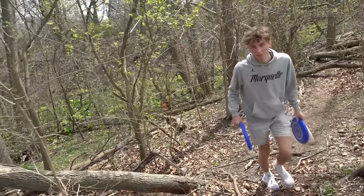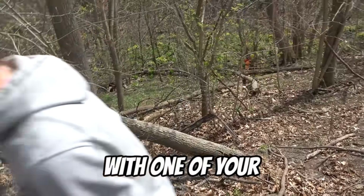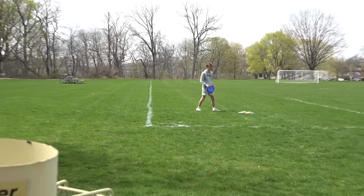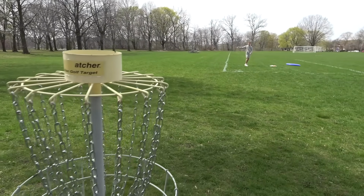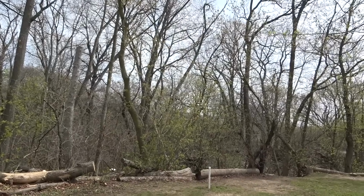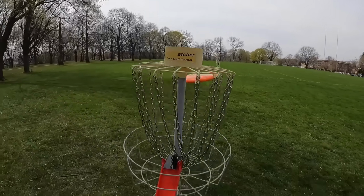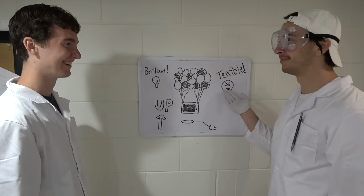We found balloons. What if you pop one with one of your frisbees? Now all he could do was sit and watch him try this trick shot. Our brilliant plan ruined. But then, a glimmer of hope. One of his throws went into the woods, which gave me the opportunity to move the phone and make it more visible.